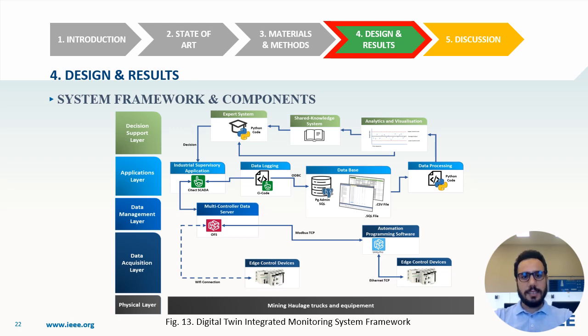The fourth layer is the application layer, which encapsulates the industrial supervisory application, the logging and the classification of data, as well as the data processing application that employs algorithms to process the data. Finally, the decision support layer provides visualization and analytics, alarms and trends that support the interpretation of detected anomalies. This layer is crucial in assisting decision-making processes and improving the overall efficiency of the system.